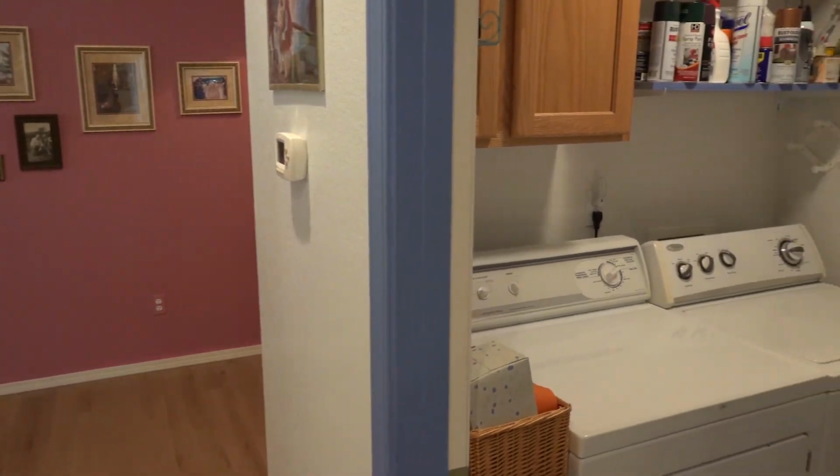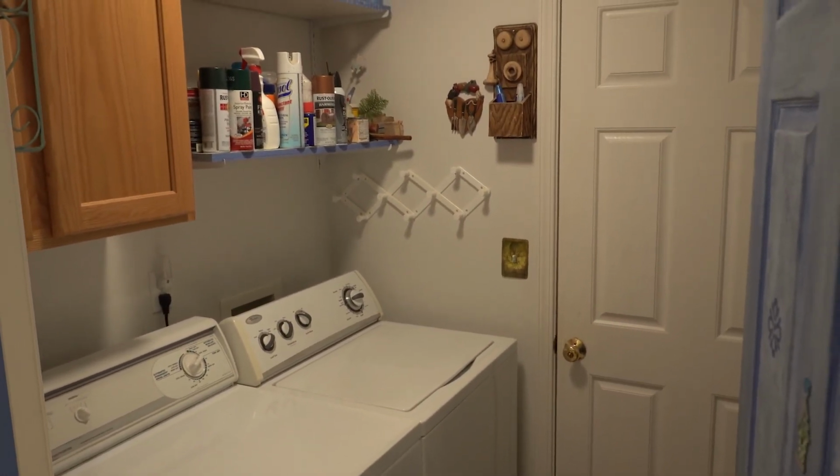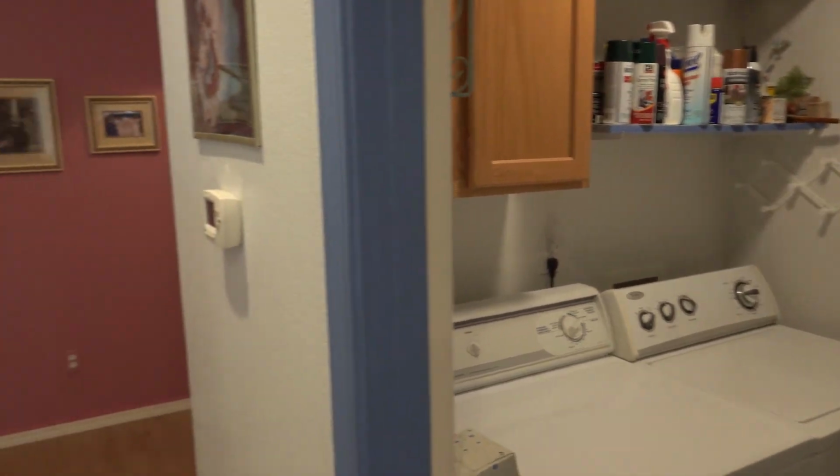The utility room leading out to the attached 2-car garage. It's a large 2-car.